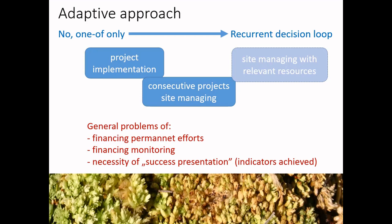The general problem is financing permanent efforts, as for example monitoring or maintenance, and the necessity of presenting success to the donor, and the necessity of achieving declared indicators, which in fact makes the presentation of monitoring results, and the presentation of the results of the restoration, not as credible as it should be in the ideal world.